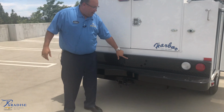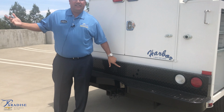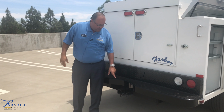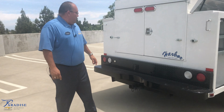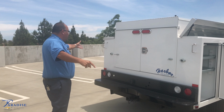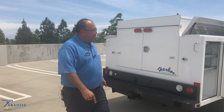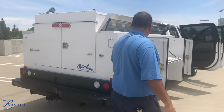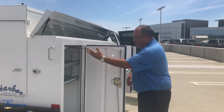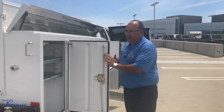Here's your backup camera. Like I mentioned, it's under 10. This is actually right at the 10,000 pound limit, so you're going to have a backup camera. Here's your tow hitch. Same thing on the passenger side that you see on your driver's side. You're going to have the 3 compartments, the flip lid. These are all gas shocks, like I mentioned, makes it pretty easy. Adjustable shelving on this side also.